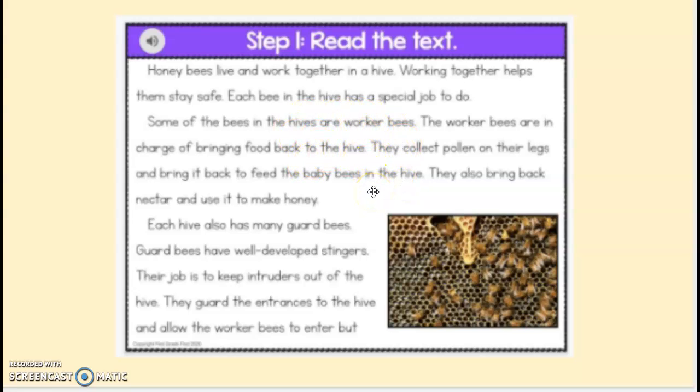And when we do details, we can pull the sentences exactly out of the passage. So as I reread, I see some of the bees in the hives are worker bees. Okay, that's great. I want to write about the worker bees, but that doesn't really tell me what they do. So I need to pick a different sentence that tells me what worker bees do. Oh, here's one. The worker bees are in charge of bringing food back to the hive. Okay, I could write that. Oh, it also says they collect pollen on their legs and bring it back to feed the baby bees. Oh, I could write that one. They also bring back nectar and use it to make honey. Oh, okay, well, there are three different details just about worker bees.